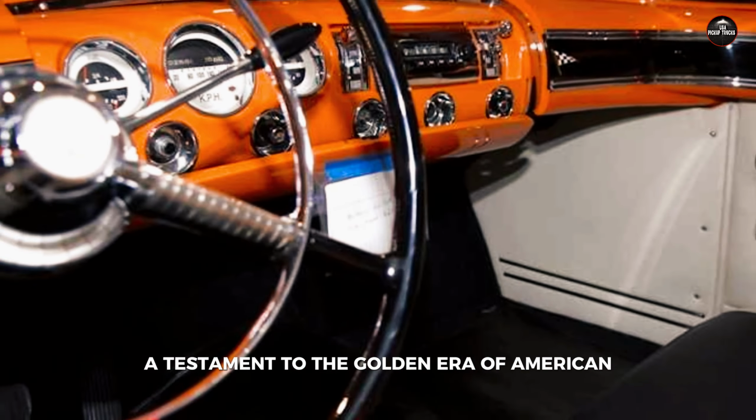Under the hood, the Type 97 is powered by a robust 3.6-liter inline-six engine, delivering a harmonious blend of power and smoothness that was rare for its era. This engine, paired with a sophisticated 4-speed manual transmission, offered an exhilarating driving experience that could rival the best sports cars of its time. The car's advanced suspension system and powerful brakes provided remarkable handling and safety, further cementing its reputation as a high-performance vehicle.